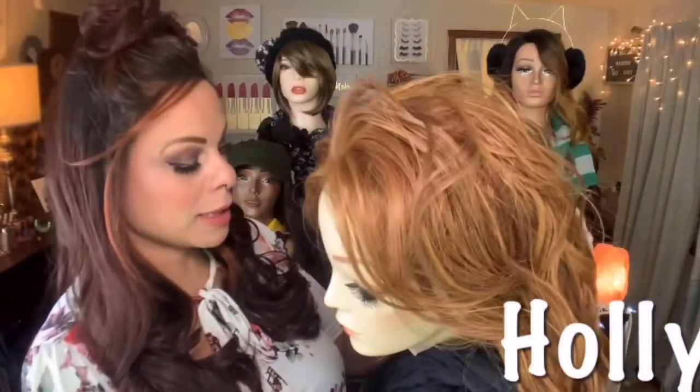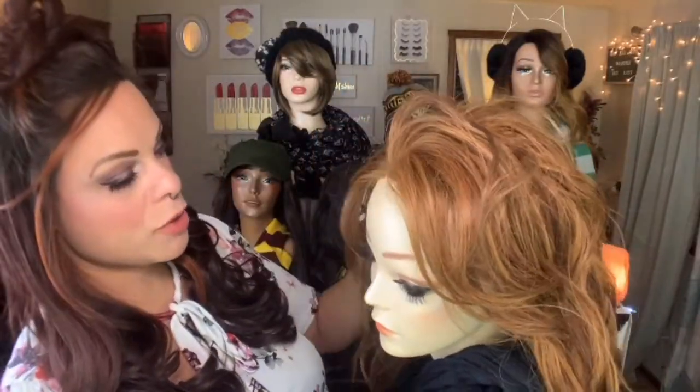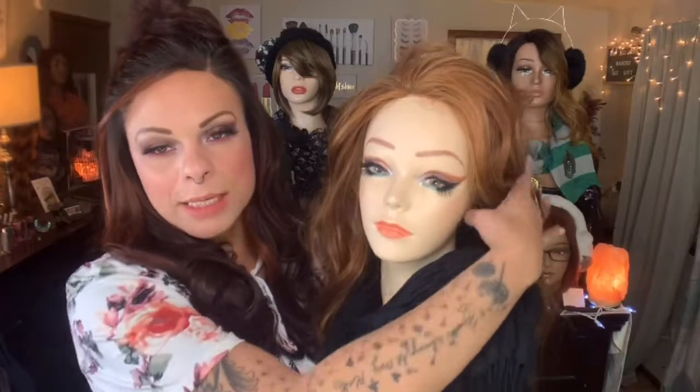That's a collab, I'm pretty sure. I redid this model as well. You will see her in a transformation video. All the ones that I redid, I did a video on what I did and how I transformed them. I changed her eyebrows. I actually used the eyebrow transfers that I did reviews on, that I used on myself. Gave her a little beauty mark, changed her mouth, changed her eye makeup and things like that. So this is Shay.